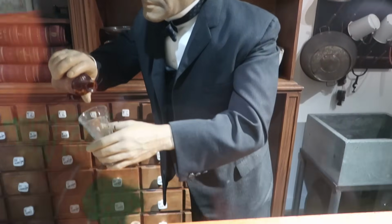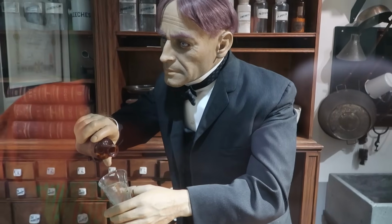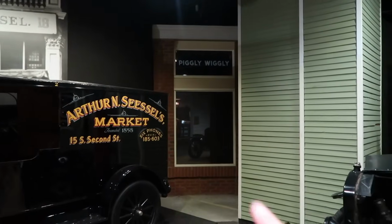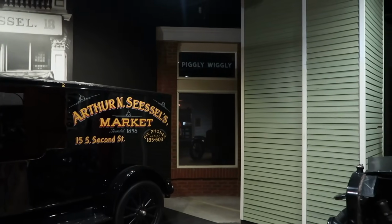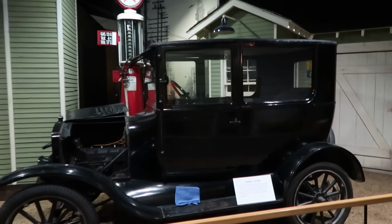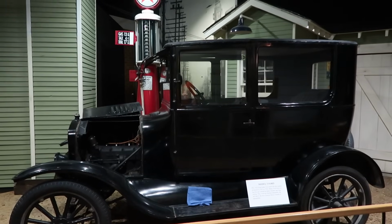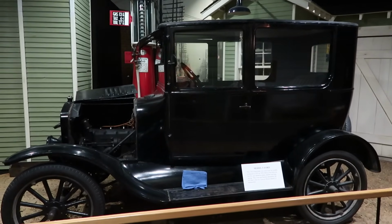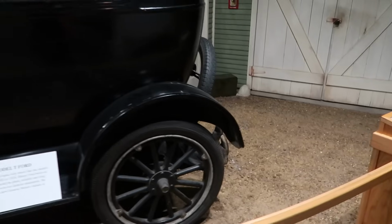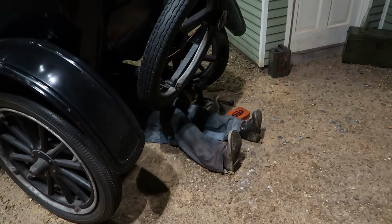Pharmacists there hard at work inventing new medications. Some old cars back here. Oh, and you see the Piggly Wiggly there. Of course, we are currently in the home of the founder of Piggly Wiggly. Here is the 1923 Model T Ford. It says they originally were intended to all look the same. Said that cars were meant to be utilitarian and not fashion statements. That, of course, has changed quite drastically in modern times. Oh wait, is there someone under the car? Okay, I think they may just be doing a little bit of mechanic work down there.